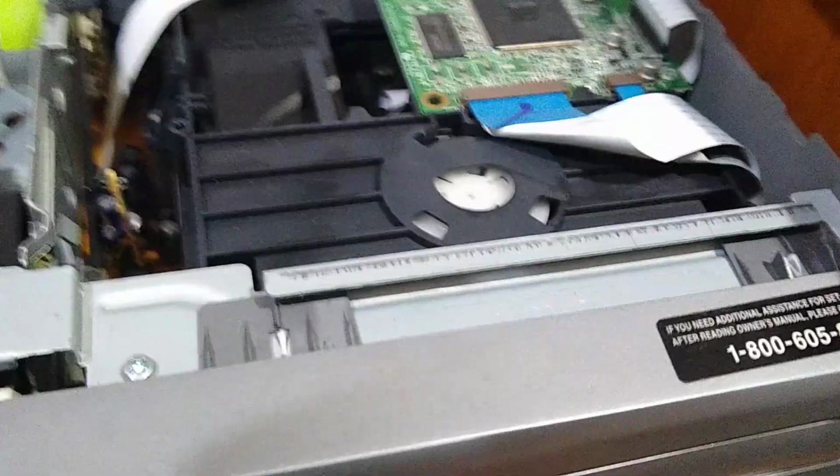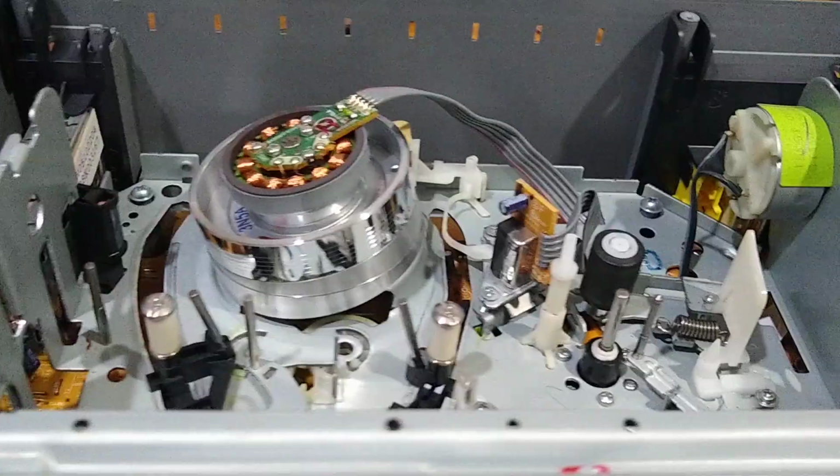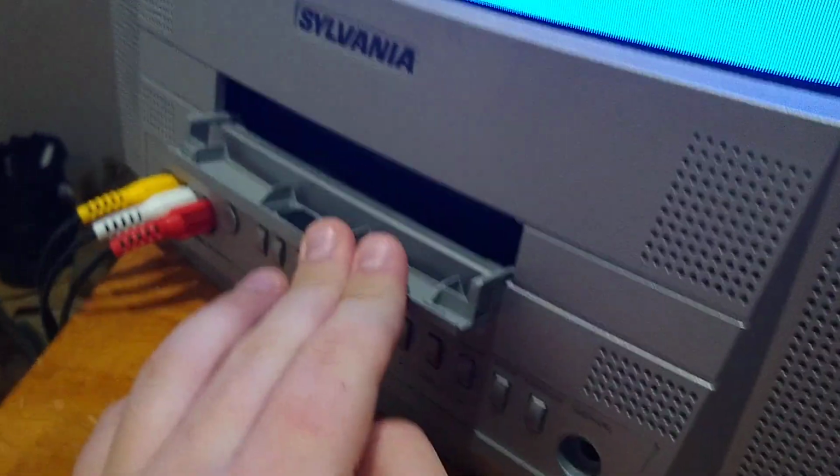So, taking the lid off of it. Here's the machine. Here's the VCR and the DVD. Oh, and this is a TV Antion gave me, and it comes with, and it has a DVD player in it. I got the Magnavox hooked up to it.